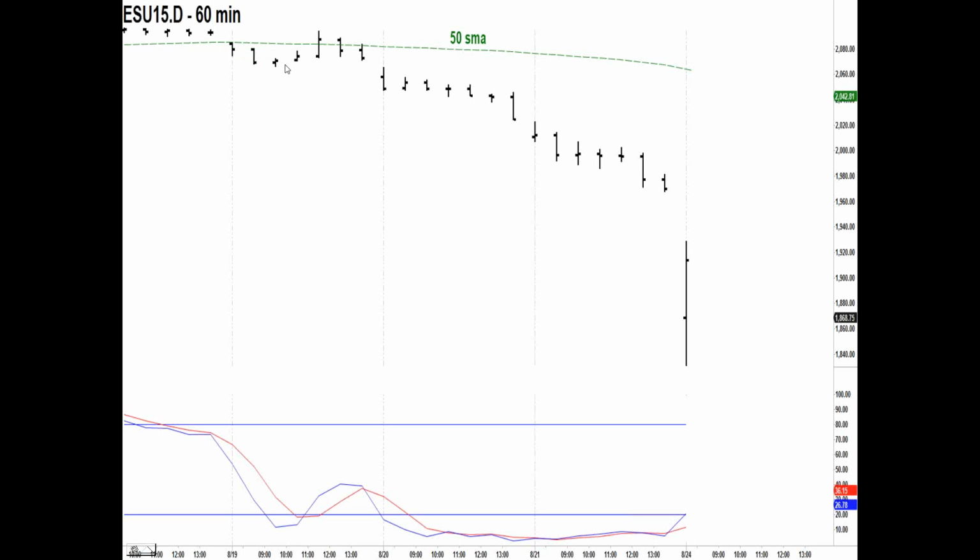All right? Now, if you were using this simple technique, you would have seen that we were never in overbought territory. We were always in oversold.